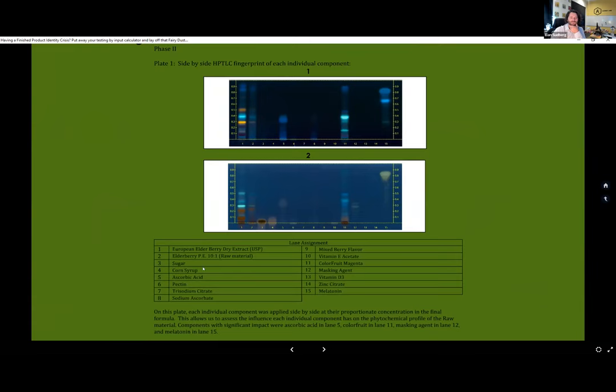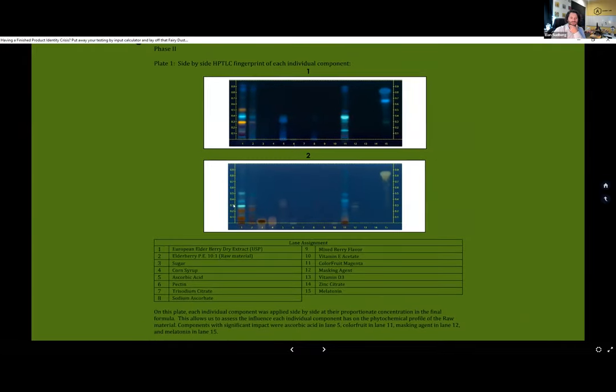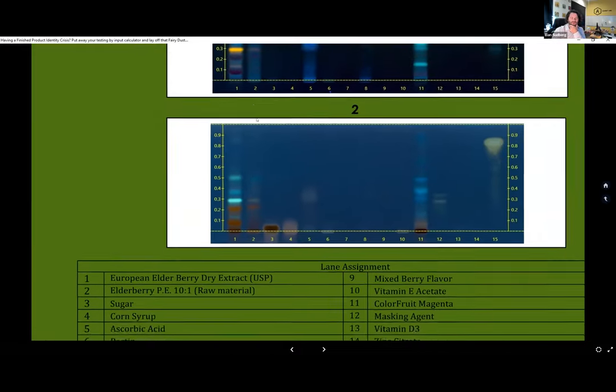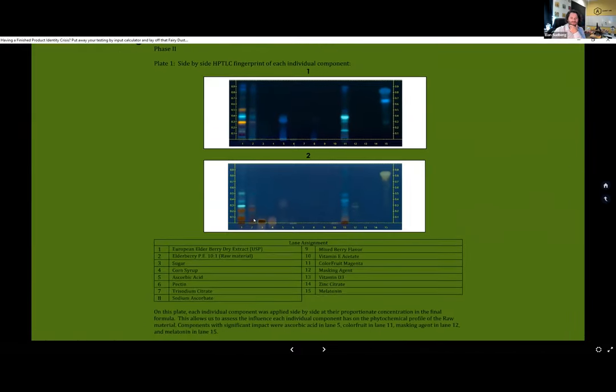You've all heard of influencers on the internet, but here are the influencers on this chromatogram. So basically you see influencer number one, elderberry dry extract from USP. Hey, look at that. And then here's the actual raw ingredient in lane two, the actual elderberry. So it's looking pretty faint already. As I mentioned, if you start with ingredients that are not so great, you'll never see them in the finished product. Then you see some other influencers like sugar in lane three shows up as a band there.